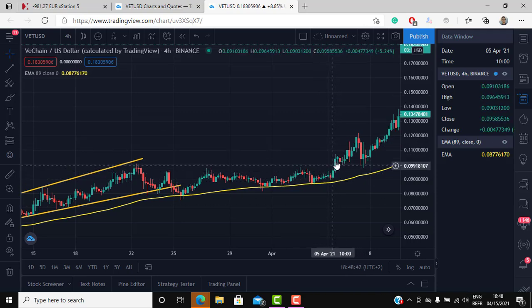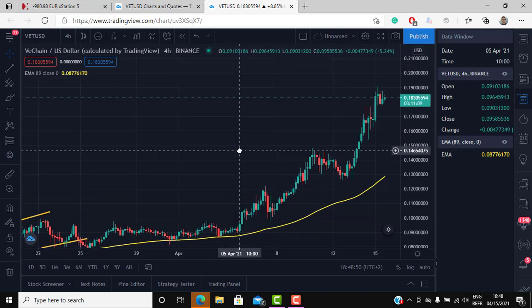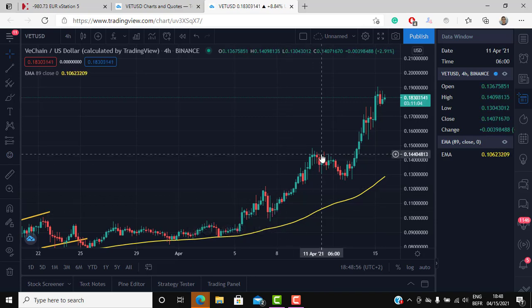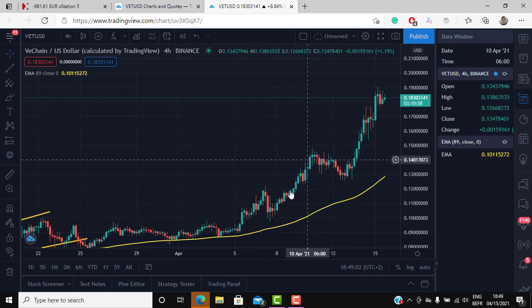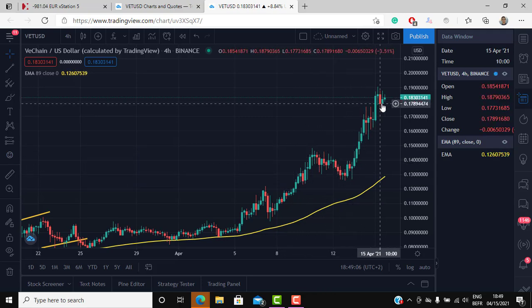As you can see here, a tremendous move with this big candle to the upside. We went up, back tested the area of 9 to 10 cents, and then buyers came in. We tested it 3 times here in the 4-hour chart, and then we moved up. Buyers came in and the price kept moving up. We did correct a bit, which is normal because the price cannot just go up like this. Then we corrected a bit and the price went up.